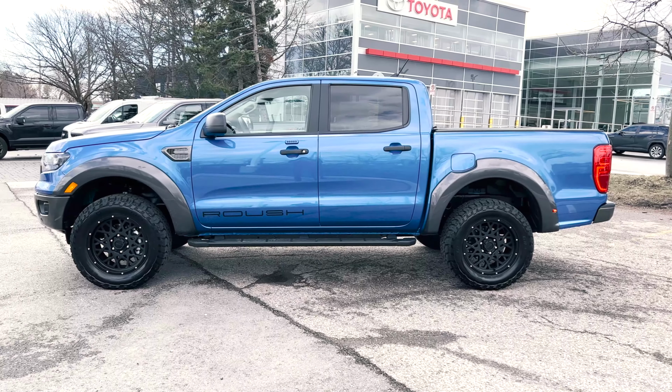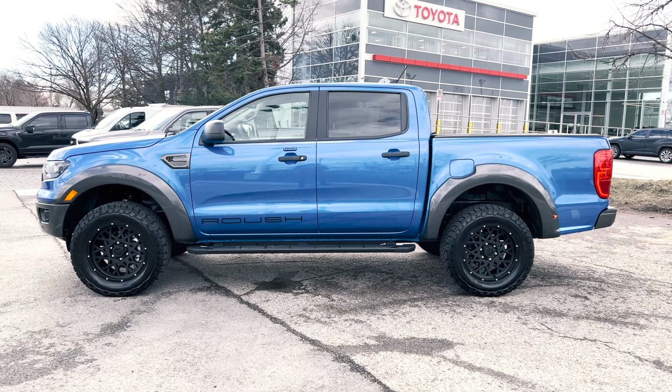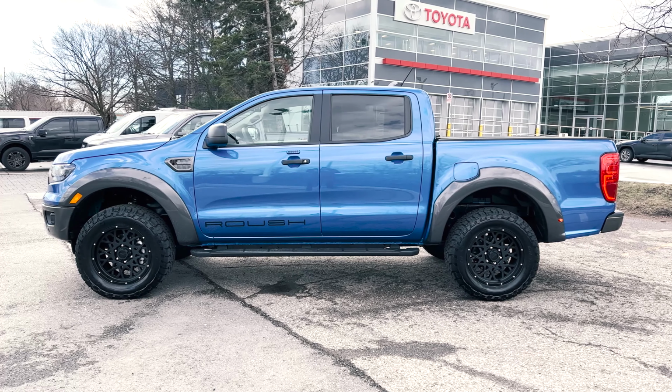With that being said, let's jump right into this 2022 Ford Ranger XLT with the Roush package and see what it's all about.